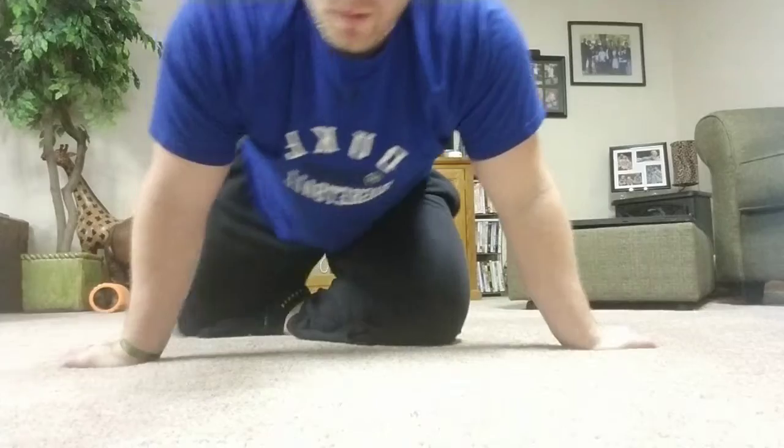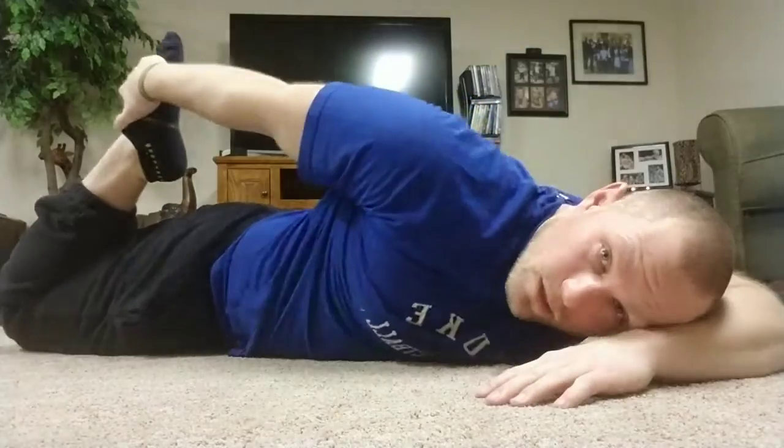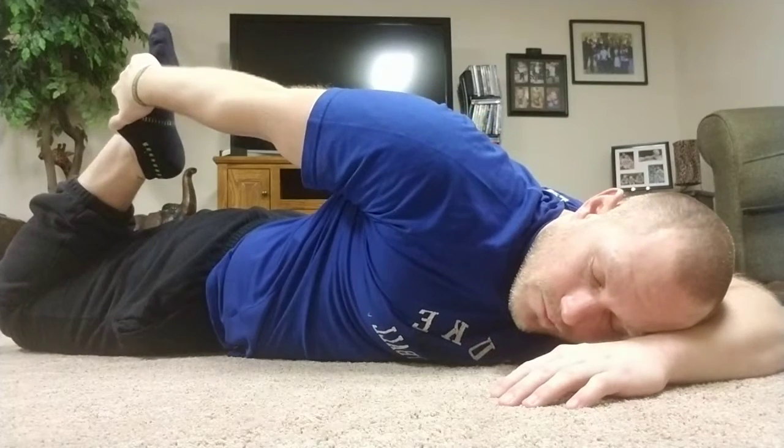Okay, from there we're gonna work on the quads. Try to reverse that stretch position. The other day we were doing some active quad pulls. Today we're just going to relax into it. Just going to grab a hold, lay our head down, and relax in this position, pulling against the foot.